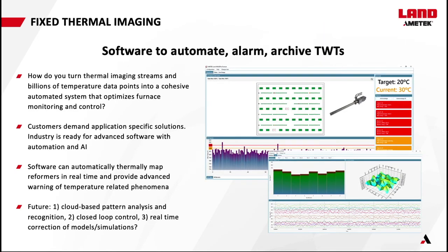And so that's where this question comes in. How do you turn thermal imaging streams and billions of temperature data points into a cohesive automated system that optimizes furnace monitoring and control? And that's the challenge to the industry now. How do we take this very advanced technology in terms of imaging and data collection to provide more usable, useful, intuitive reports, dashboards, trend charts for end users? Because at the moment, the number of data points is really difficult to analyze by a single engineer. So that needs to be done by software.